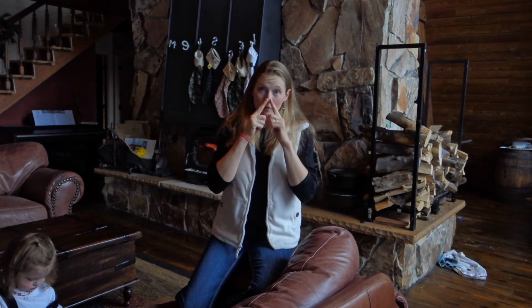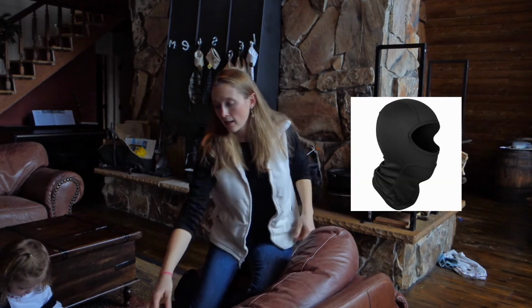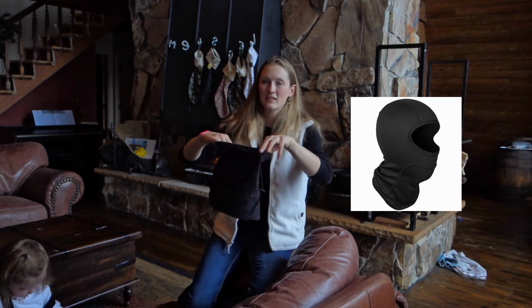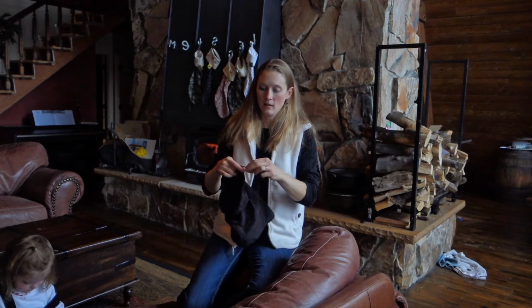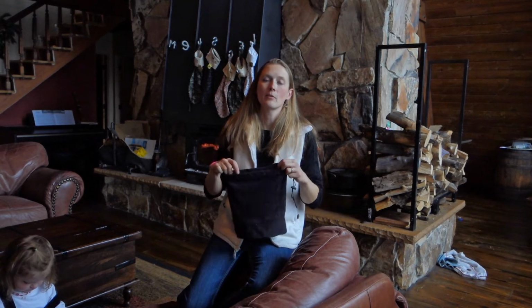Toddlers have proportionally larger heads than adults compared to their bodies, so you want to protect that noggin of theirs. Also, nose. If it's a cold day out, then a scarf or a face guard can be good. I like this. It's just a fleece tube with elastic on the top. You can wear it around your neck and then pull it up around their face when they get cold.